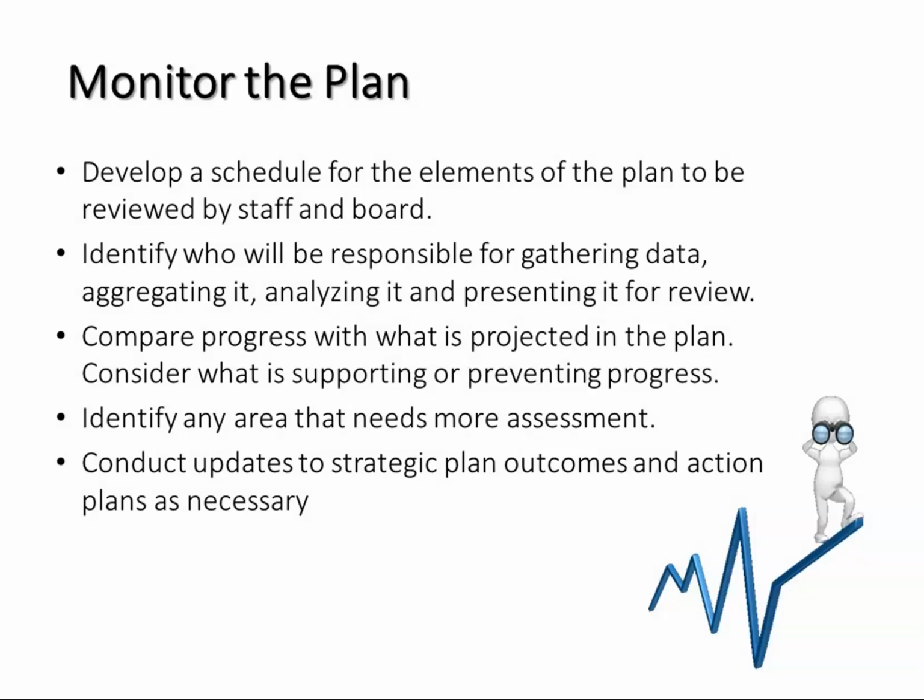And then conducting updates to the strategic plan outcomes and action plans as necessary. So kind of going back to the comic, you want to make sure that your plan doesn't just sit on the shelf, that it's really this living document that, if you need more data, you can go out and get that and add to it if needed, that you're measuring that progress, updating as big events such as a global health pandemic are taking place, that all of that kind of is playing into the plan and keeping it alive for the present day.